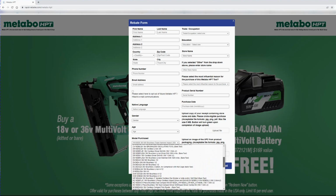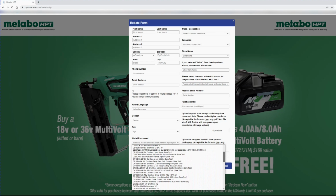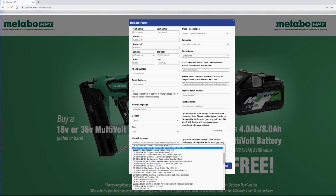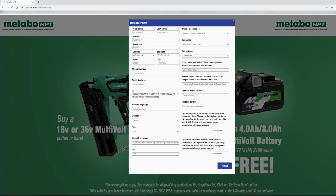So you might be able to find some smoking deals out there, because again, this is directly through Metabo HPT, not through any of the stores. So the stores might have something on sale, or you might have some way of getting things cheaper with a military discount or anything like that. And you can come up with some really good deals here. I mean, this is a bare tool jigsaw here. Boom. Then you get a free large battery.